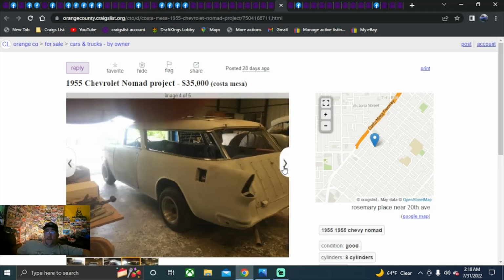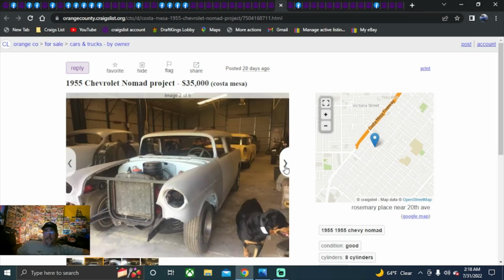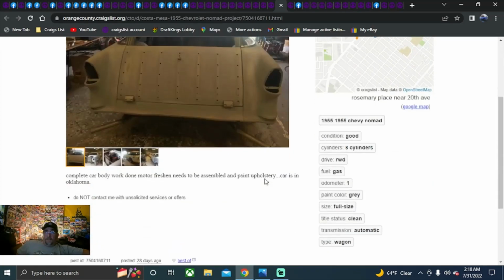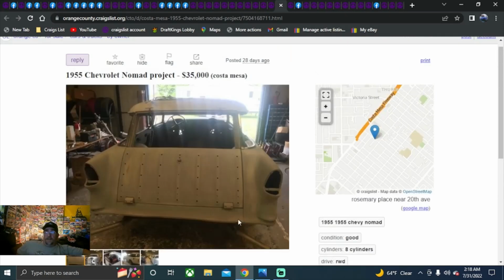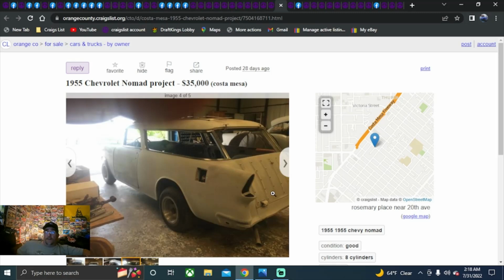So, pretty rare car right here. And when they're restored, they're worth a big buck. So for 35, I'd say it's probably pretty cheap for this. Complete car, bodywork done. That would be the key. Is it complete? Does he have all the little pieces for it?